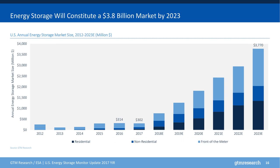Looking at this from a market potential standpoint, we're looking at a 12 times increase in value between 2017 and 2023. That's a $3.8 billion market by 2023, and it will cross that $1 billion annual value mark in just 2019, so 2 years from now. This is a big market, scaling up quickly in a very exciting way.